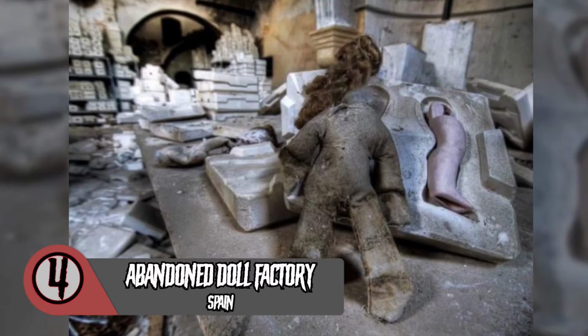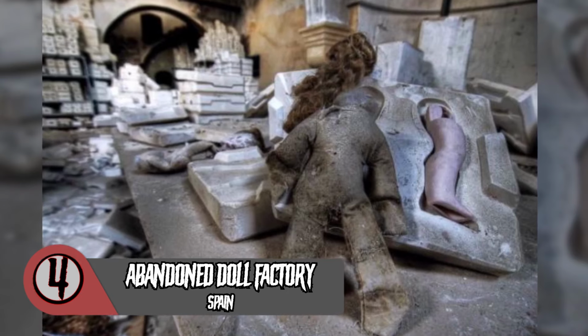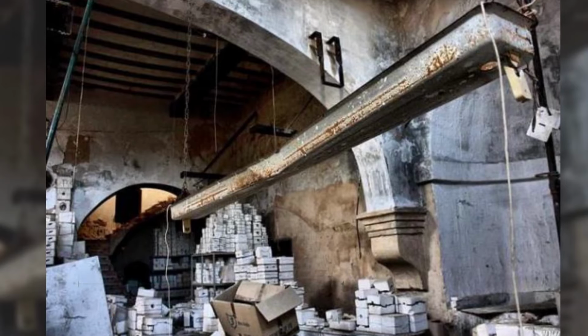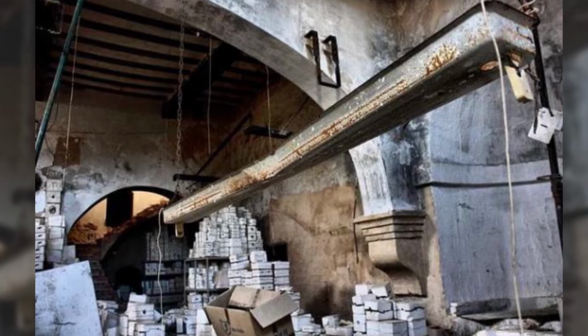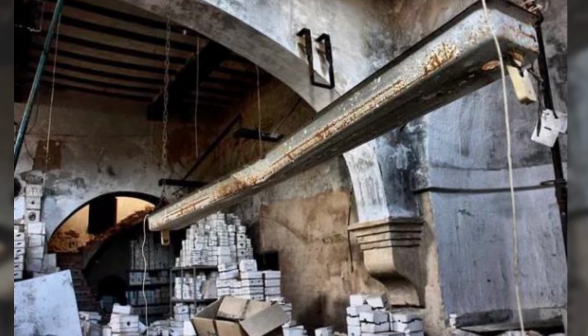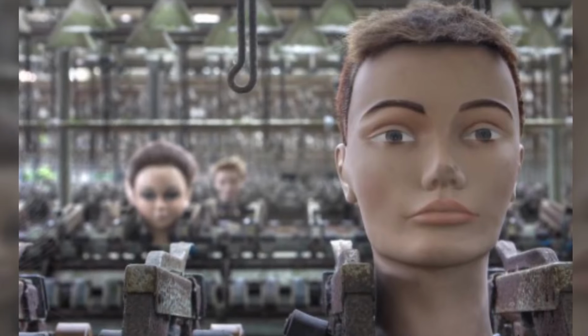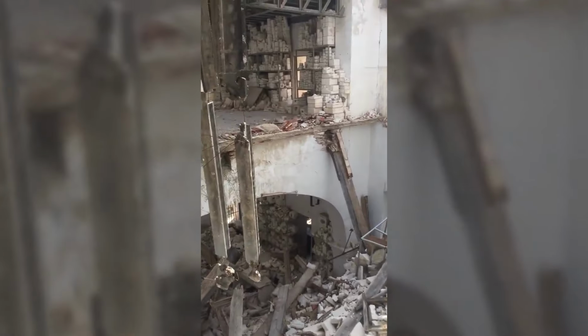Coming in at number 4, abandoned doll factory, Spain. I don't know about you, but I don't think many people would jump at the opportunity to explore an abandoned doll factory. A dark, derelict building with hundreds of molds and casts stacked against the barren walls, over tables and on shelves. However, thanks to one brave urban explorer, they explored the dark halls of this Spanish doll factory in Valencia. According to the photographs taken, the now deserted factory is spread out over 3 stories, with a large staircase running up the main tower. It is a creepy building with even creepier pictures.